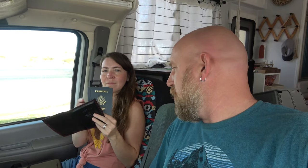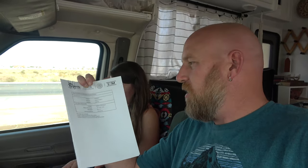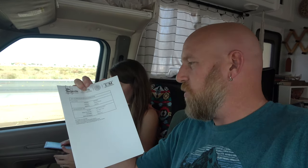So what's that in your hand right there? It is our passports. So Lindsay has our passports. It's time for us to go find the border. So we're going to need our passports. We're going to need our paperwork that shows that we paid for our FMM, which is our tourist visa. They're good for U.S. citizens, and I believe Canadians as well, for 180 days, so just shy of 6 months. And on the back of that is verification of our insurance.